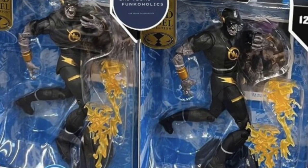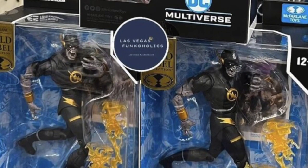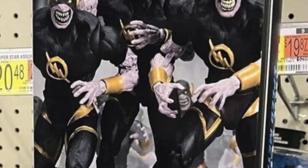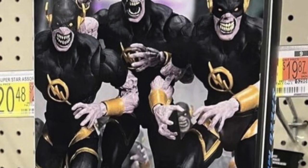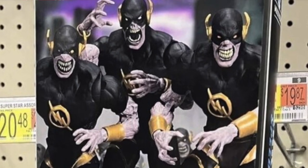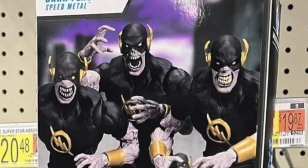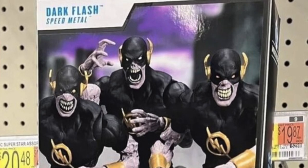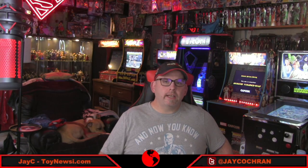These images come via Las Vegas Funkaholic, so I'll put a link to his Instagram in the video description below. But he found this at his local Walmart store. Now, with this one, there's actually 3 different versions being released. Each one has a different head sculpt, so you can see the different head sculpts on the back of the packaging. They did this with the Robin figure, the Death Metal Robin figure, a while ago. So if you want to get all 3, you'll have to hunt around. Basically it's a chase type thing.